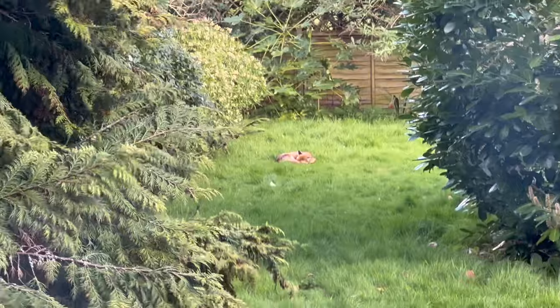It was really sunny earlier and he was literally just following the sun around the garden. Wherever the sun would move, he would move around and just get comfy. It's a little bit later now. The sun is still shining. It's actually such a nice day outside again. The weather this week has been mental.